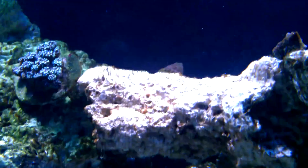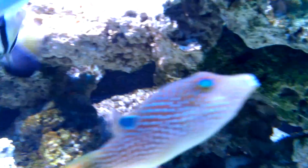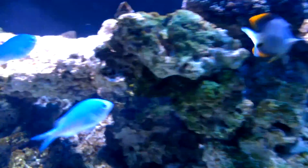And then I scratched my tank pretty bad this morning, once again. You can't see the scratches that much. You don't even really notice them when you're looking at the tank unless you're focusing on the glass and looking around, but no one really does that when they're looking at your tank, unless it's some douche. You have to be a douche to go around finding scratches on someone's tank.